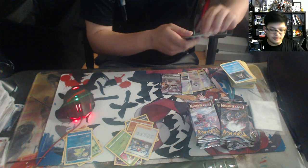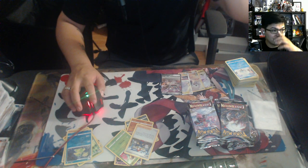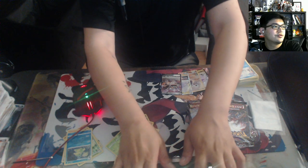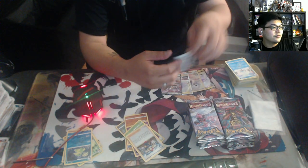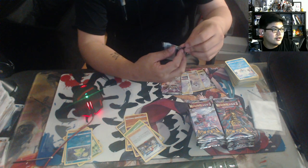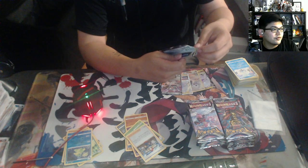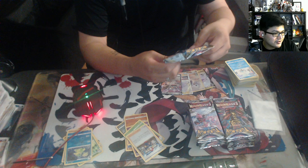I don't know. Okay, I'm gonna look that up real quick. What's the ratio? Pokemon booster box ratio. So, the standard distribution of cards in each pack is 6 common cards, 3 uncommon, and 1 rare. That's a pack. Okay, what about a box?